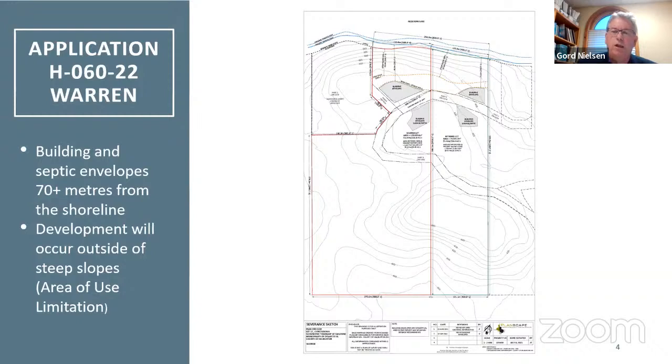Now, given the scale of these lots, these building envelopes look fairly small, but each of these building envelopes is a minimum of 0.12 hectares, or about 0.28, 0.29 acres in size. So fairly substantial. The next slide, please.